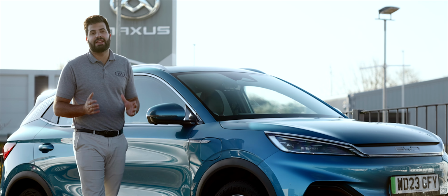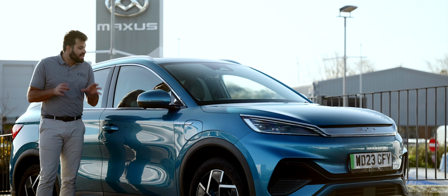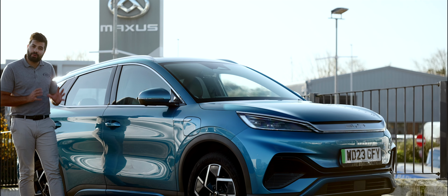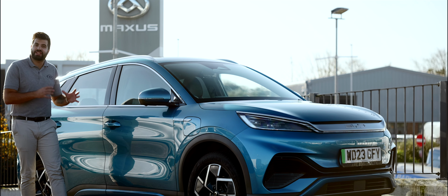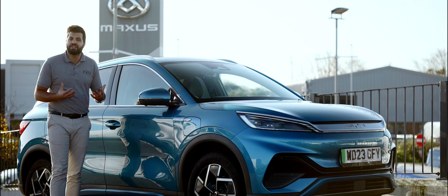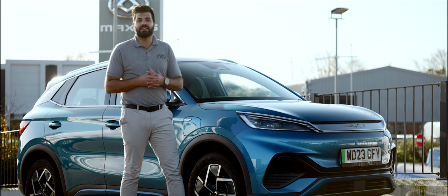Competing head-to-head with the big names like the Tesla Model Y, Hyundai Ioniq 5 and the Kia EV6, it seems to be holding its ground quite impressively. And priced lower than the majority of its rivals and offering the same amount of great features as standard, it has quickly become a great contender in the electric SUV segment.